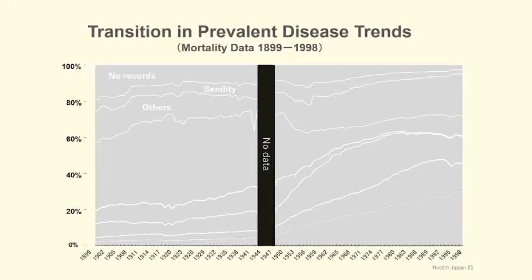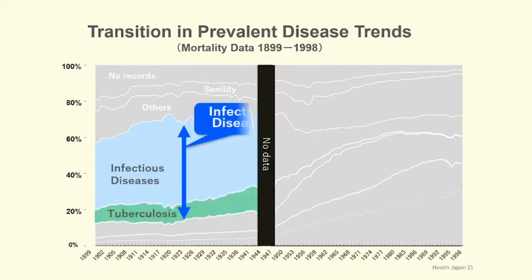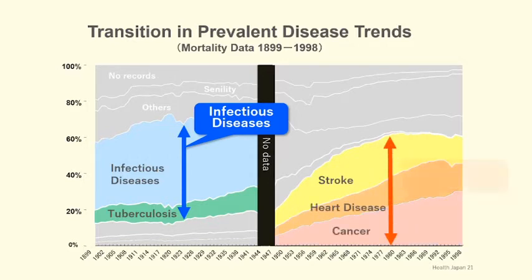Over the last 100 years, Japan has experienced a surprising transition in prevalent disease trends. Before World War II, half of Japanese deaths were due to infectious diseases. Tuberculosis was particularly prevalent, causing 1 out of every 10 deaths during this period. However, after the war ended, lifestyle-related diseases such as stroke, heart disease, and cancer began to increase rapidly as the main cause of death. This trend continues through to the present day.